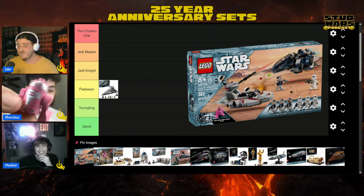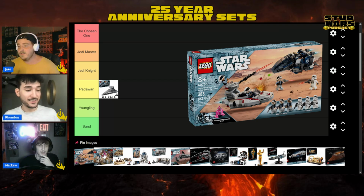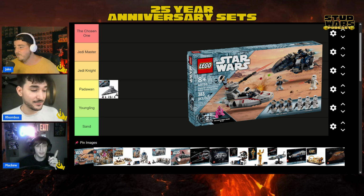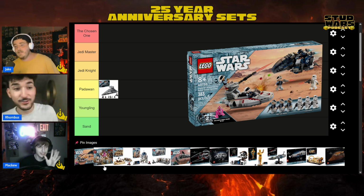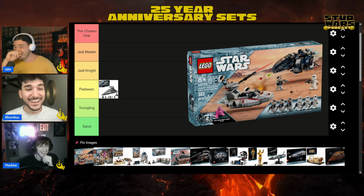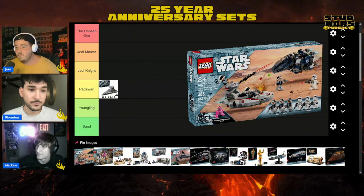It's sick though. I will say, pink droid, that's sick. Oh, I thought you said it was thick. I was like, how do you measure thickness on a droid? Chopper seems pretty thick. Yeah, Chopper is thick. That's another tangent.